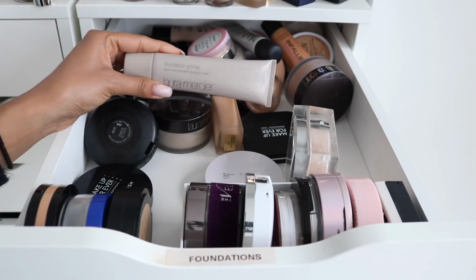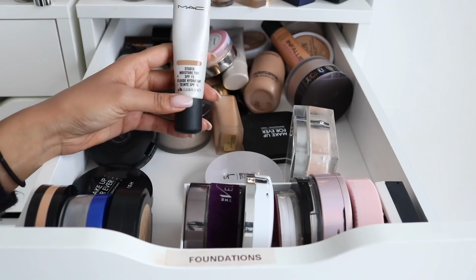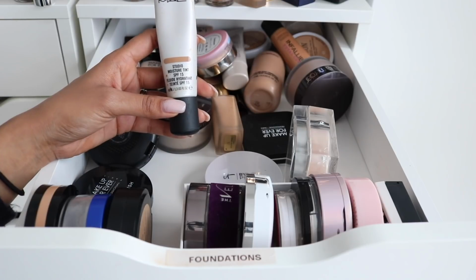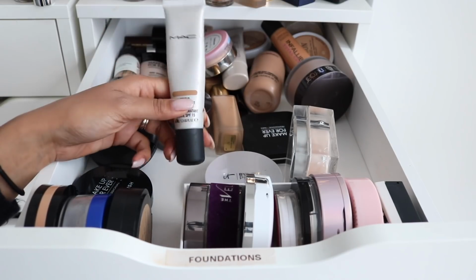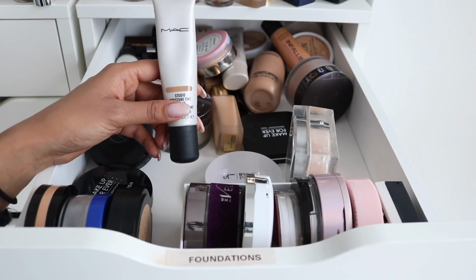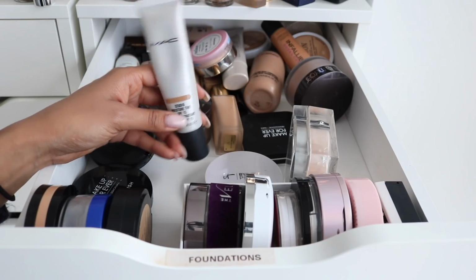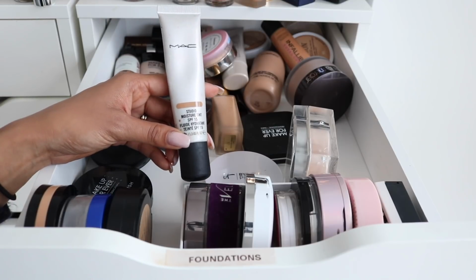So I'm gonna just move this where it belongs, not here, but I really do like this primer a lot. Okay, this is one of my favorite tinted moisturizers. This is from MAC. I'm honestly not even sure if they make this anymore, but this is in the shade Dark. I really love this, but you guys, this is so freaking old. I think this is probably over 5 years old. So at this point, I need to get rid of this because it's probably not safe for me to put this on my skin anymore.